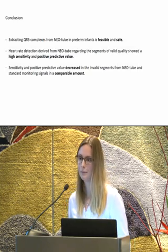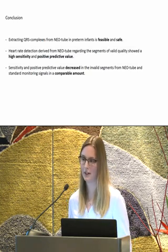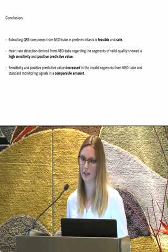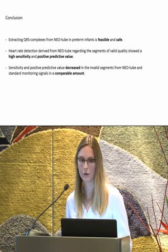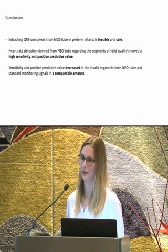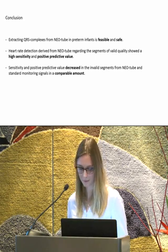So in conclusion, we could show that it is possible and also safe to extract a heart rate over a gastric feeding tube. And we could show that the results are comparable to today's standard monitoring data.